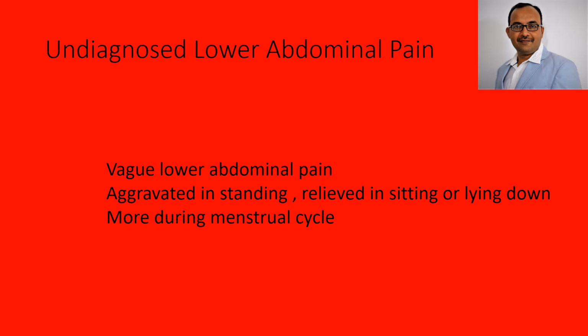A female patient presents with lower abdominal pain, and this pain is more aggravated in the standing posture and relieved in the sitting or lying down posture, and definitely this pain is more during the menstrual cycle days. So these are typical characteristics of the pain in pelvic congestion syndrome.